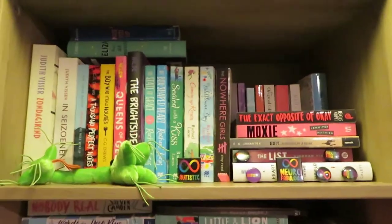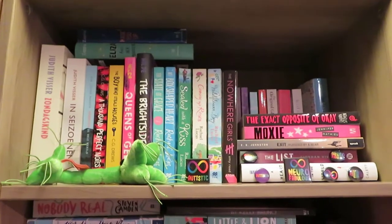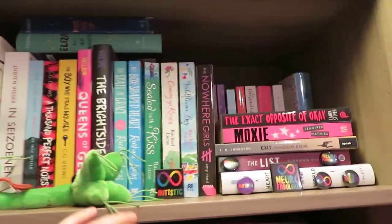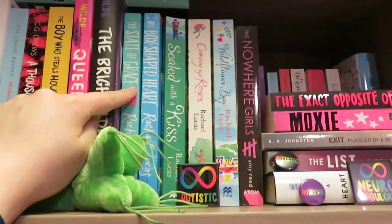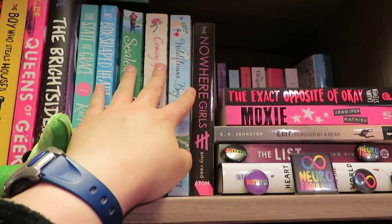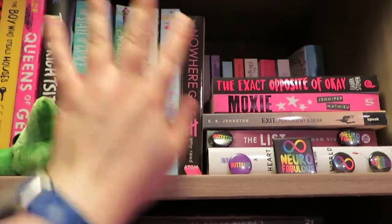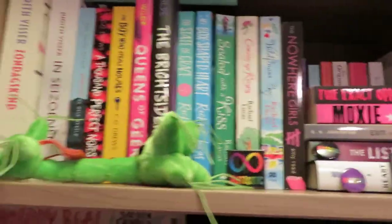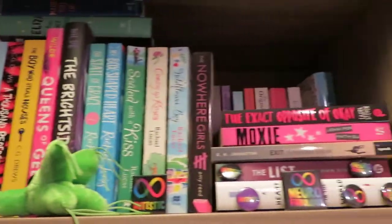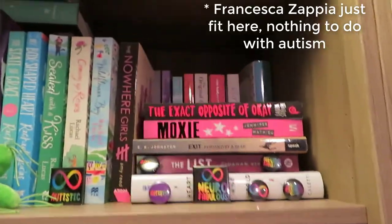So this top shelf has books with autism, or books by authors with autism, in mostly the contemporary fiction genre. And so State of Grace, for example, has an autistic character by an autistic author, but these ones, as far as I know, don't have an autistic character in it, but they're also written by her, so that's why they're in this section. Because I don't like to split up books by an author. This section contains some of my favorite books, and also still some books to read. These are more feminist books.